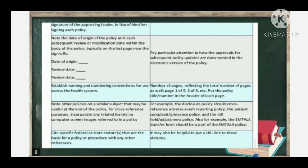For recommendation, note other policies on a similar subject that may be useful at the end of the policy. For cross-reference purposes, incorporate any related forms or computer screen images referred to in a policy. For rationale, for example, the disclosure policy should cross-reference the adverse event reporting policy, the patient complaint, and the bill hold adjustment policy. Also, for example, the Emergency Medical Treatment and Labor Act transfer form should be a part of the Emergency Medical Treatment and Labor Act policy.